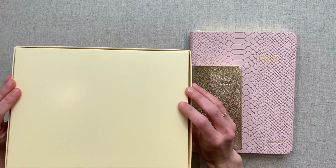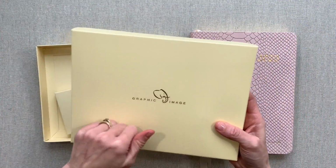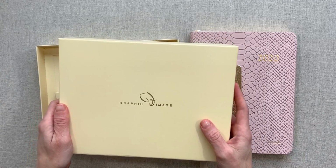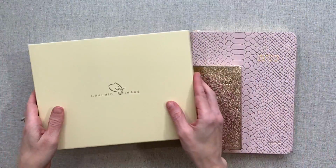They come in these cute little boxes. The boxes are not hardcore or anything, so they're not super stable like some of the other planner boxes you might be familiar with, but they are very cute and make good packaging if you are giving a gift.